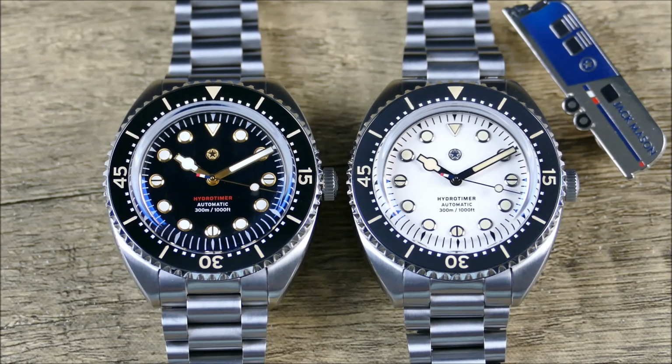Some key common characteristics: when you're looking for a diver, you're going to want water resistance, typically with some type of screw down crown. You're going to want something that's tough, legible with a dive time bezel, and a diver's extension is always nice if on bracelet. Now, these are the Hydrotimer prototypes, and these are only two of the colorways. These are definitely more of the mainstream colorways that are available.